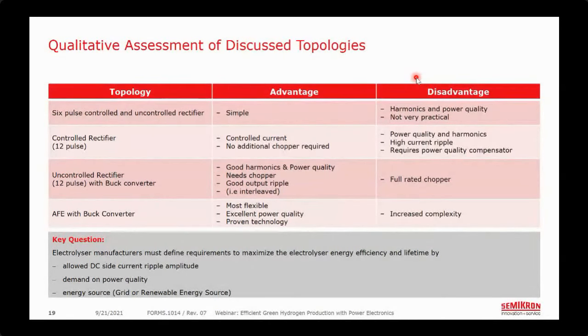An uncontrolled rectifier with a buck converter creates good results in the harmonics and the power quality, and has a very good output ripple. However, you need a full rated chopper on the output. An active front end, of course, provides the most flexible solution with a great power quality, proven technology. However, it again increases complexity. So modern topologies improve the DC power quality and probably mitigate the need for reactive power compensation.